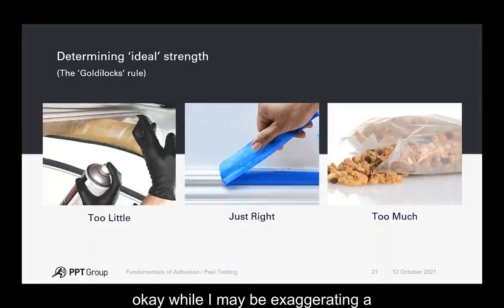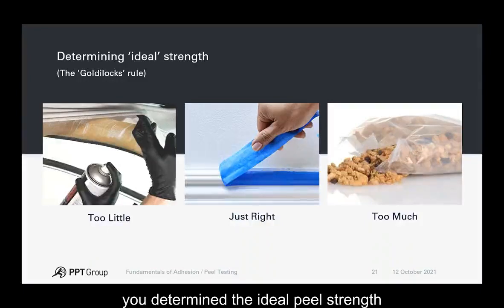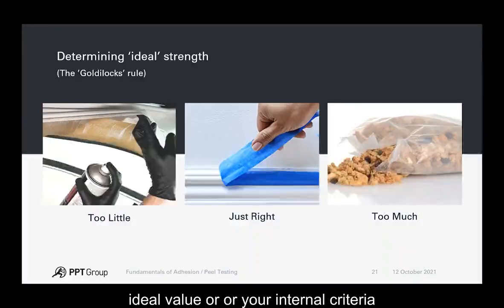Okay, while I may be exaggerating a little here, essentially the concept is to identify just how much force is too much, too little, and what is just right. So let's say that through experimentation, you determined the ideal peel strength of a certain new adhesive tape that you're developing is 5 newtons per 25 millimeter wide tape. So this becomes the ideal value or your internal criteria that you would test to going forward.